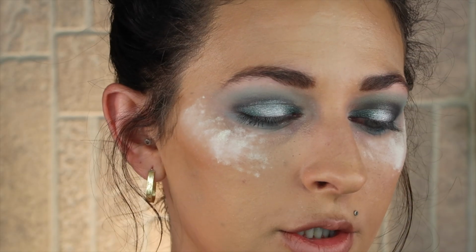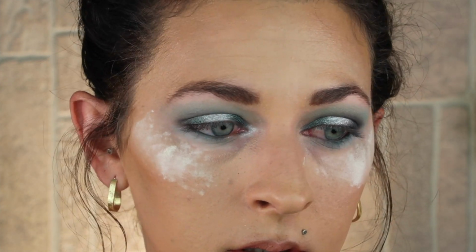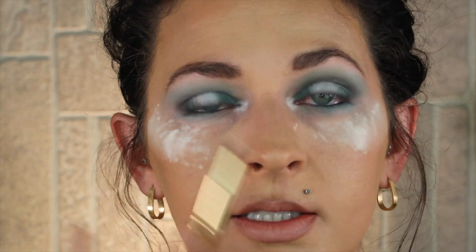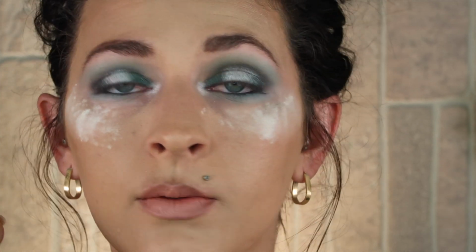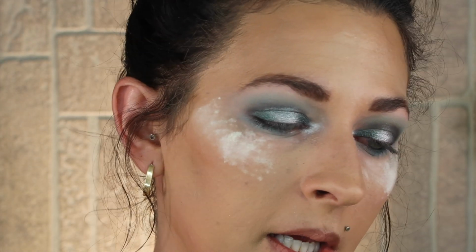Okay, now we're going to go ahead and pop Ranch into the waterline. I'm kind of glad I did this. The black definitely has a little bit of fallout, so just be careful when you're working with blacks. I definitely went in very, very light with it because it is such an intense black. So just make sure that you tap lightly into the pan.